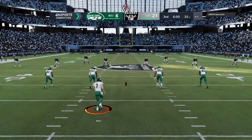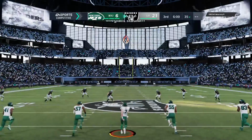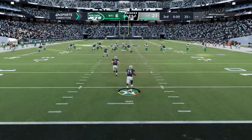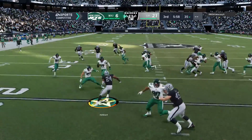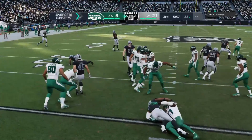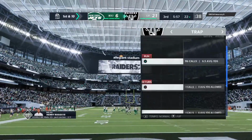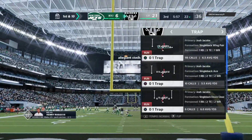The Raiders with the lead already, and they will get the football here as the second half is now underway. And this carries into the end zone. And he's up past the 20 to the 22-yard line. Raiders take over 1st and 10 at their own 22-yard line.